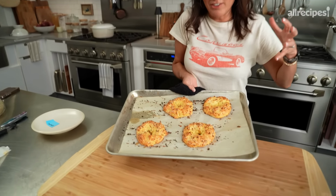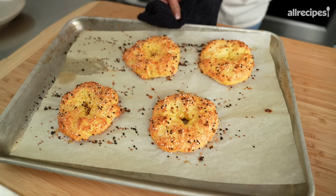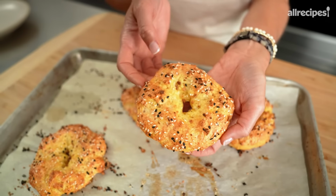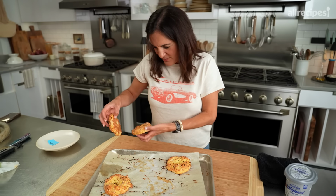I feel like hers got fluffier than mine did. Maybe I pushed them too thin, but we do like that. What does it look like on the inside? Will it look like a bagel? Will it satisfy the craving?